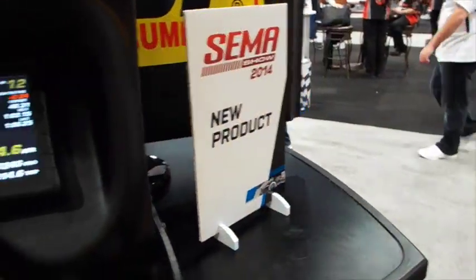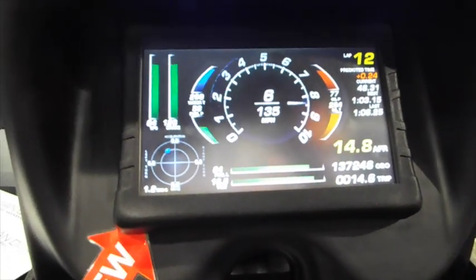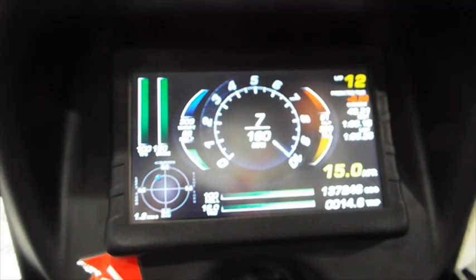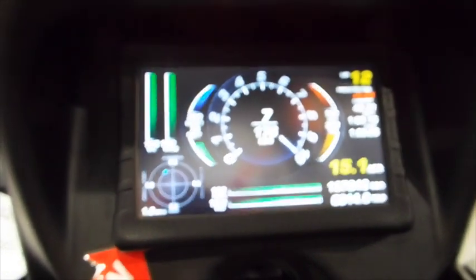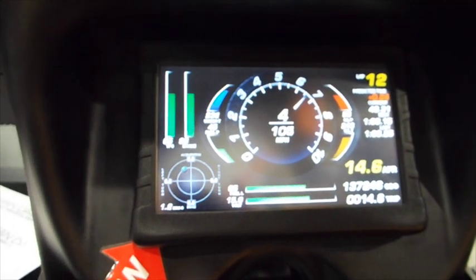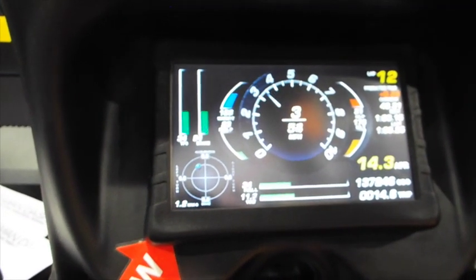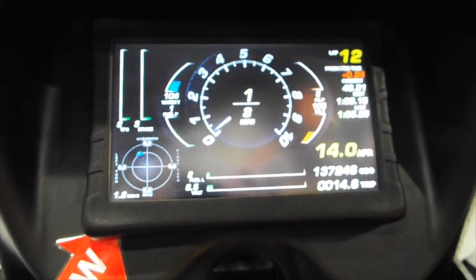Okay, it's a new product, and it is this. And this is a bunch of gauges that you would put in your car that give you much more, I guess, measurements that you're interested in than the gauges that came with the car. If you are in the performance business, this might cost about $1,500. This is called an LCD Sportsman Dash.